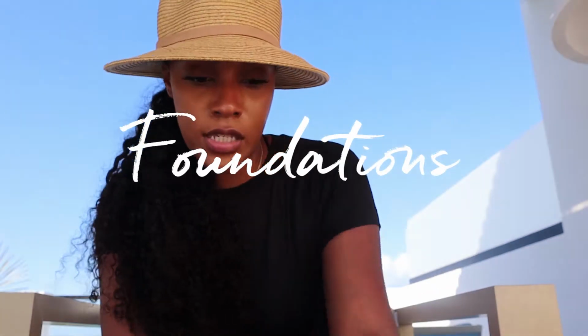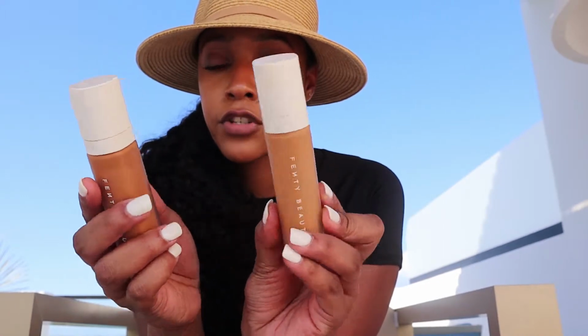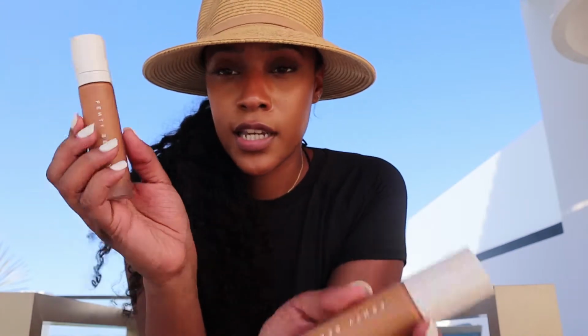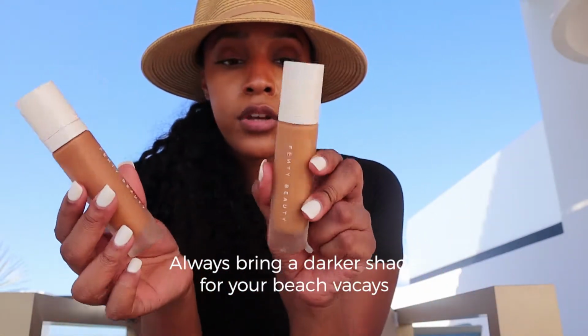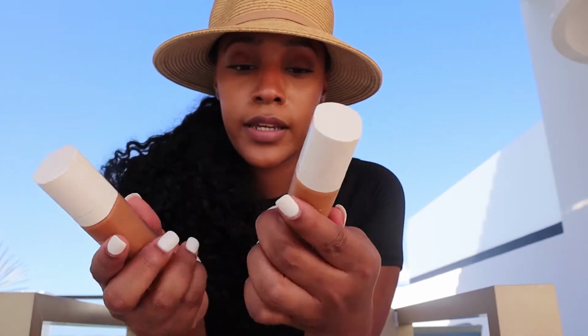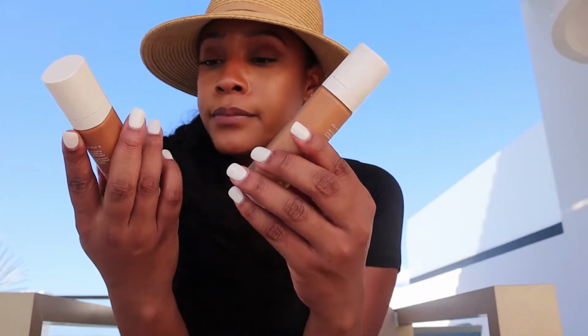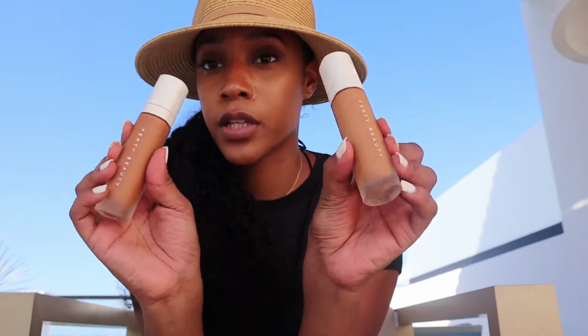Okay, so as far as foundations, I bring two. Right now I have the Fenty Beauty Pro Filter foundations. I bring what's currently my shade, and right now that's 380. And then over the trip, I also bring a darker shade, so this one is 420. Just in case I get a tan, I can use one of the two, according to how my trip is going. I love these. They feel really lightweight, which I like, but they also give me full coverage if I need a good night look, or if there's any reason why I want more of a full coverage look. I hope the wind isn't too loud, but these are great, and they feel great also because they feel really lightweight.